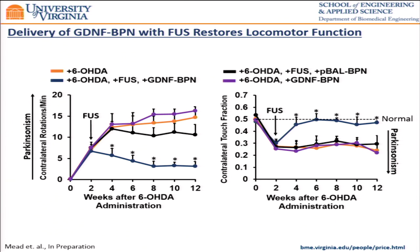We can also do a 4-paw use bias test, where again, only animals treated with focused ultrasound and our GDNF nanoparticles see a restoration in locomotor function on that contralateral side.